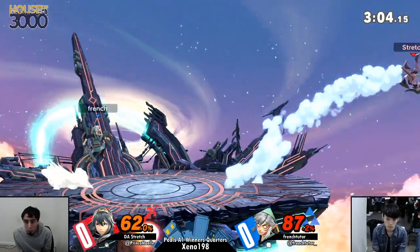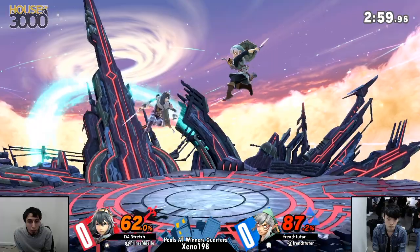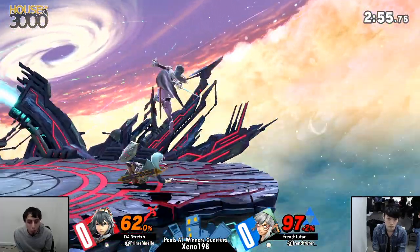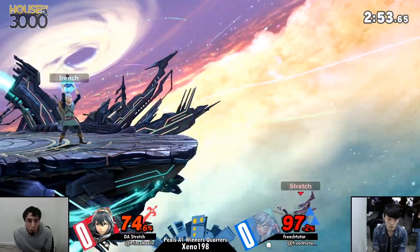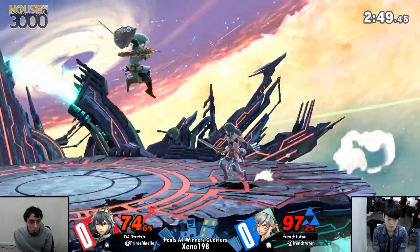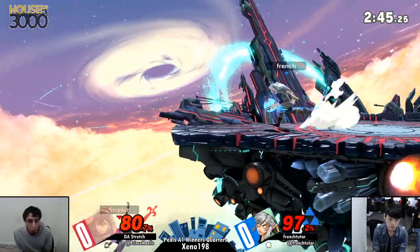Again with that shield breaker, but French Tutor is ready for it this time. Oh, beautifully weaving in that forward air in between the two hits. And now French Tutor, this could be big for him. Goes for that huge smash attack, but good awareness from Stretch, he doesn't get hit.